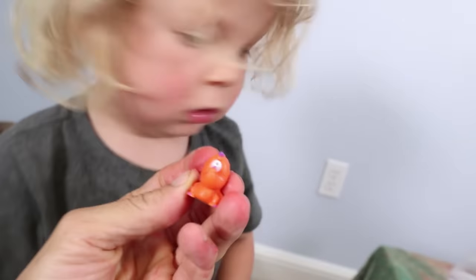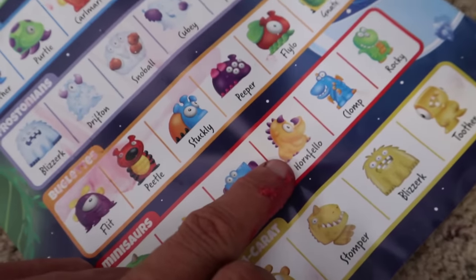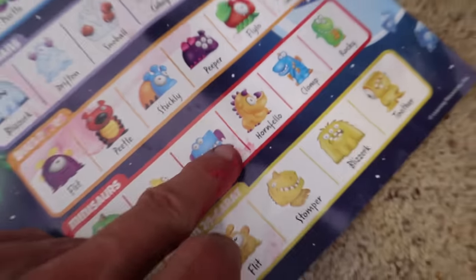You guys, we have found a new species of monster. River, can you believe it? Oh, no. It's Hornbill. No, but he's yellow. Never mind. No, look, he's yellow, not Hornbill. But I think they just got the colors wrong, maybe? Maybe we did find a new species, I don't know.